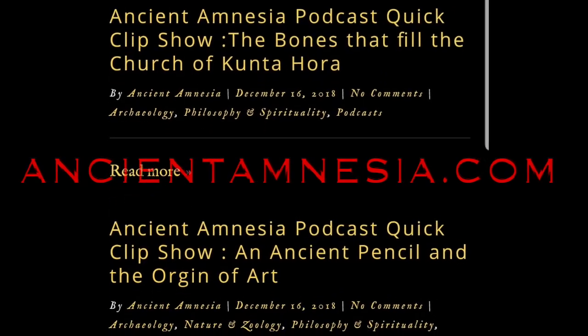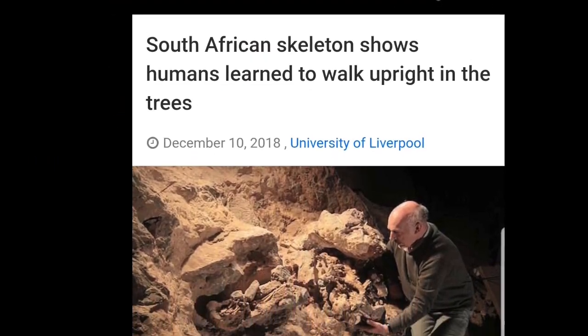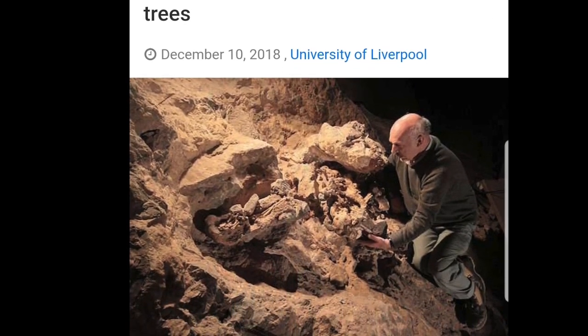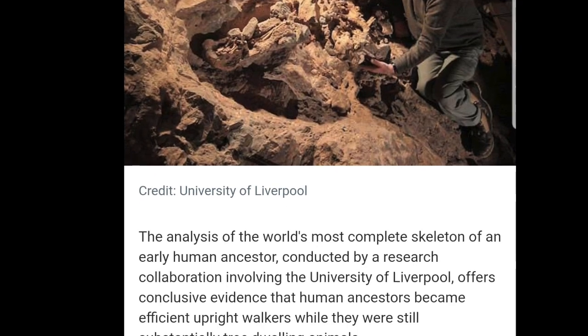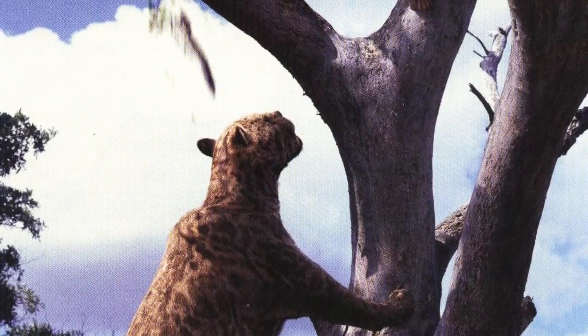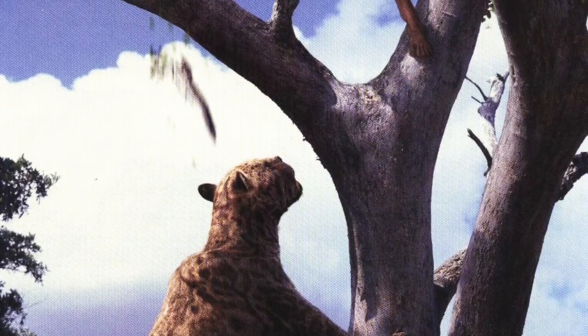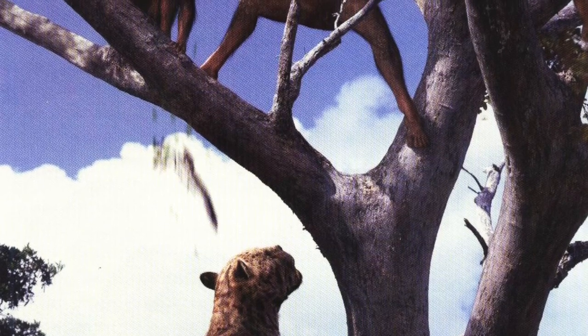Today, I wanted to talk about a recent find posted on the University of Liverpool's website about a South African skeleton, a hominid skeleton, Australopithecus, that was found to walk upright in the trees.